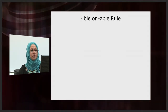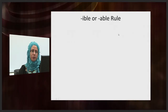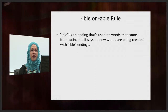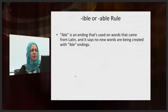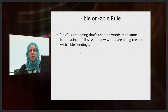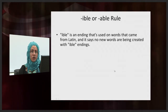One more rule, the spelling of ible or able, whether it takes I-B-L-E or A-B-L-E. Ible is an ending that's used on words that came from Latin. Remember that we said we need to research and know a little bit about the origin of the word. No new words are being created with ible endings. So, ible is mainly related to Latin words or words coming from a Latin origin.